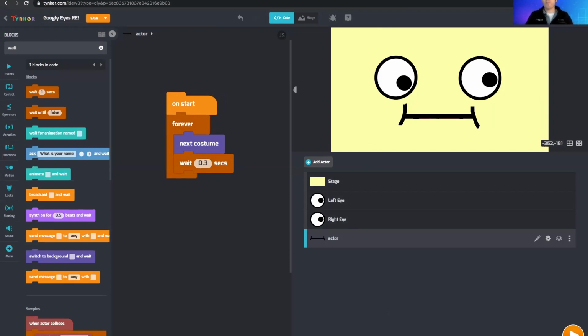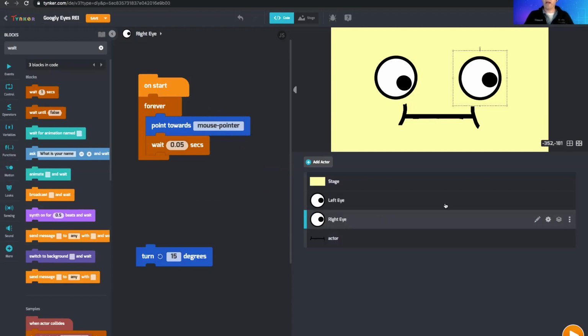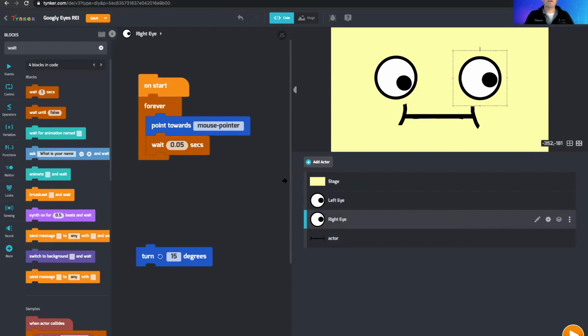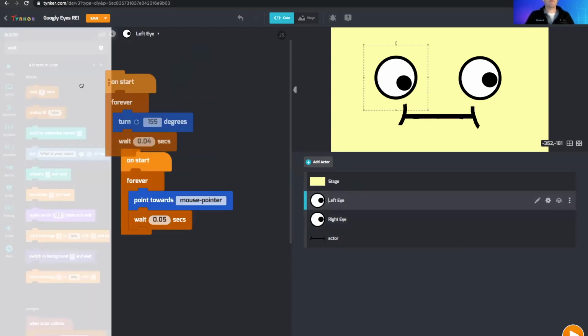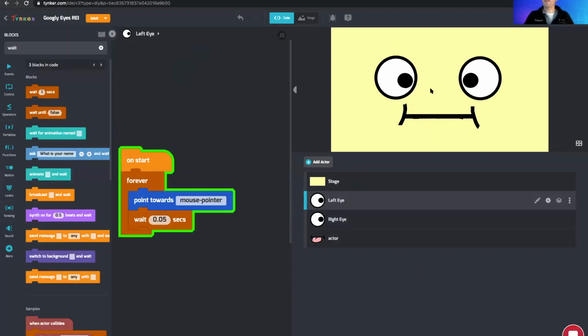Other little fun tips that I like with Tynker, and you can do this on iPad too: if you want to copy a stack of code to another actor, just drag and drop it right onto that other actor, done. You can see I have that code now here from my left eye. And now I've got to tell it to stop doing that. So I'm going to go over here. Press play. Oh, look at that. So again, I'm looking at my mouse.